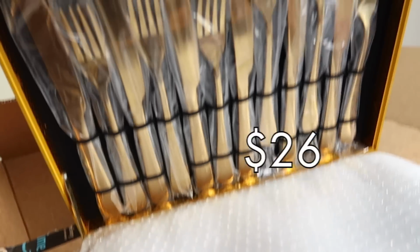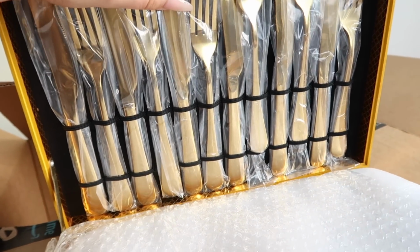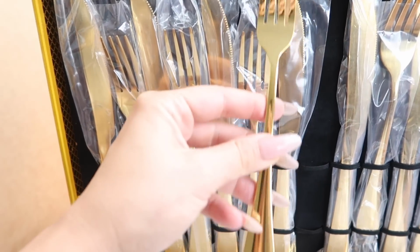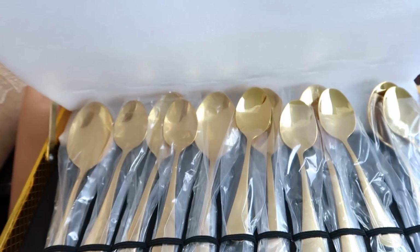Joy. Wow, I have no idea what this is. Wow, I'm dying. Oh yeah. Okay, so I ordered some forks and knives because I just thought all gold ones were fun for fall. Look at how pretty, golden forks. I just thought these were pretty, so there we go. Oh wow, look how many spoons. God, I get excited about weird stuff.